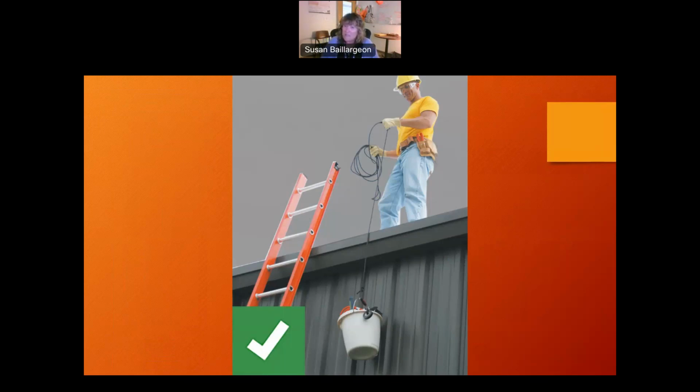Make sure it's placed on a stable, level, even surface. If that's not possible, make sure it's secured, top or bottom or both. Do not try to gain additional height by placing ladders on unstable, unlevel surfaces. Get an appropriate ladder or a lift system if it's not going to work.